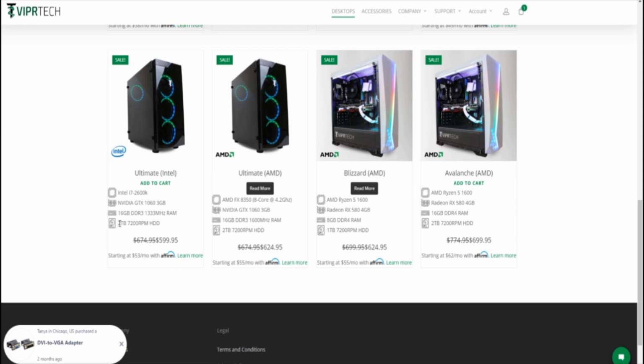These guys do not. It's just a straight up 2 terabyte hard drive, which is more than both of those companies have combined in their systems. So there's that. But if you're looking for fast boot up times and stuff like that, you'd probably want to get an SSD for your system.